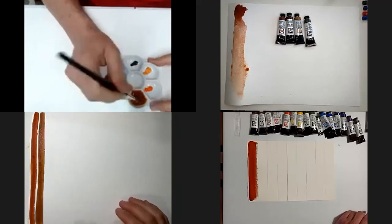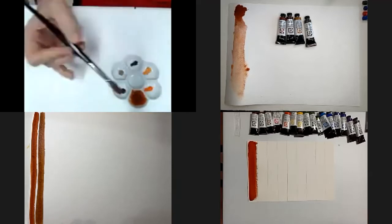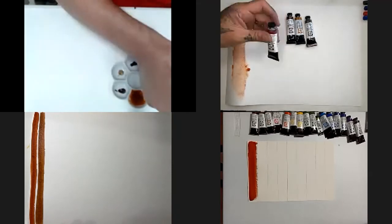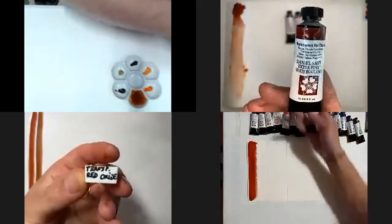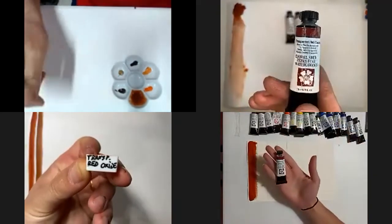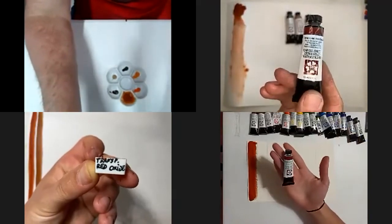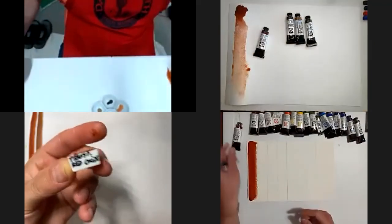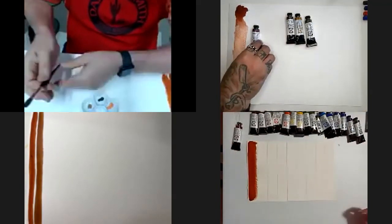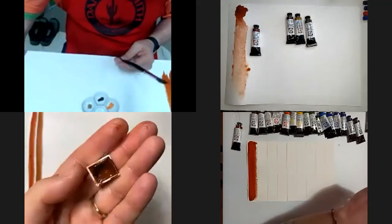Yeah. So this first one is going to be transparent red oxide. I'm not sure if you can see what I'm doing here. Let's see. I'm going to go up. God, that's really pretty. I think I have to go up, and turn the view to speaker. There we go.